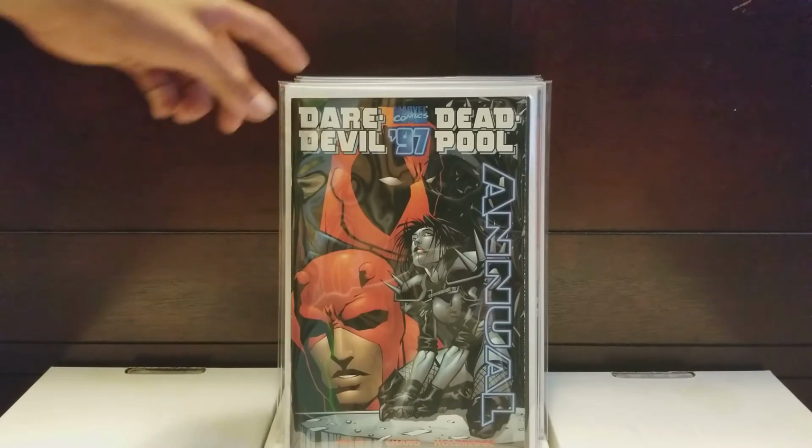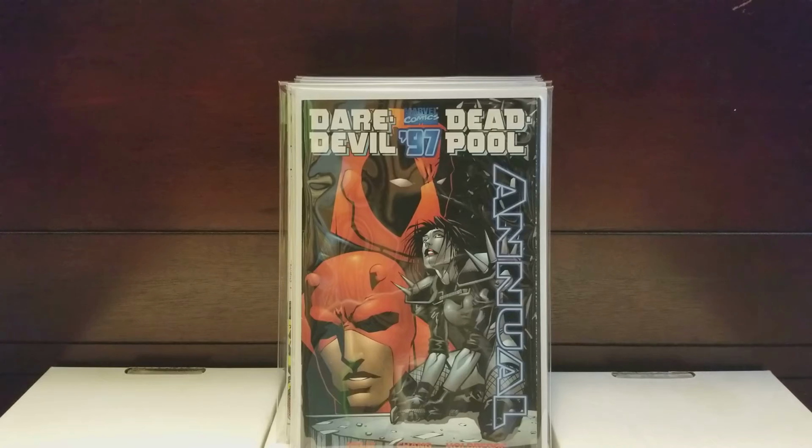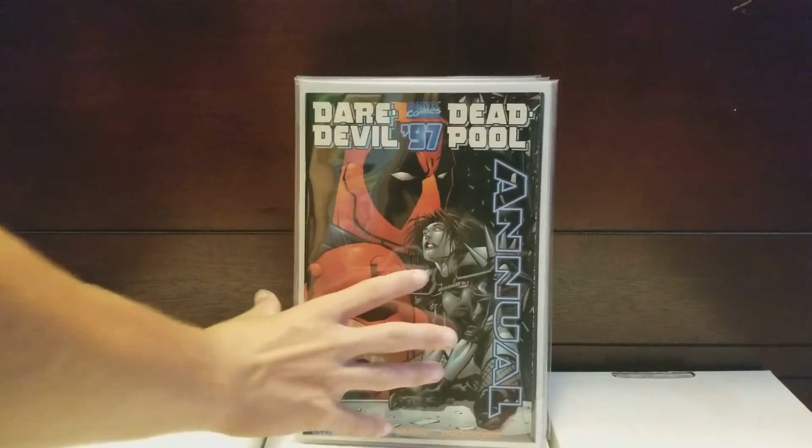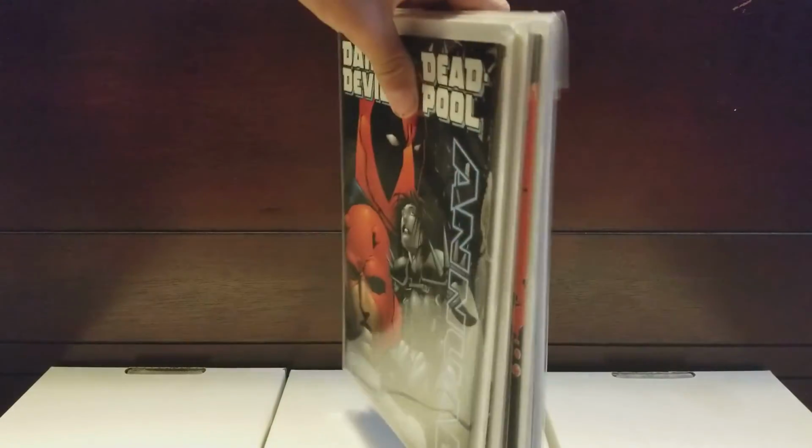I saw this at the Labor Day show, and the guy wanted $20 for it. I wasn't willing to pay that. I held out and found this for $5. So I'm pretty happy with it. It's a really nice high grade copy, so I couldn't be any happier with it. So yeah, this is all the books I picked up Thursday.